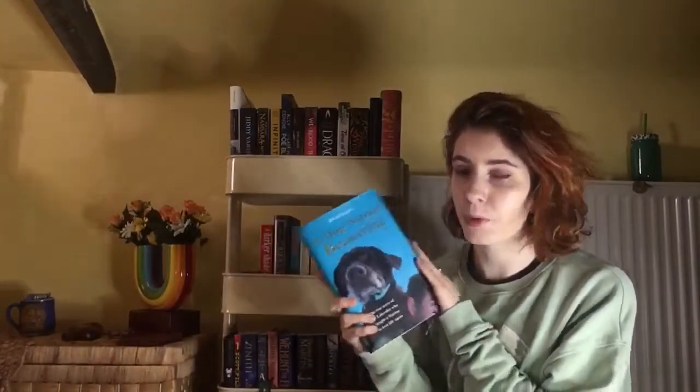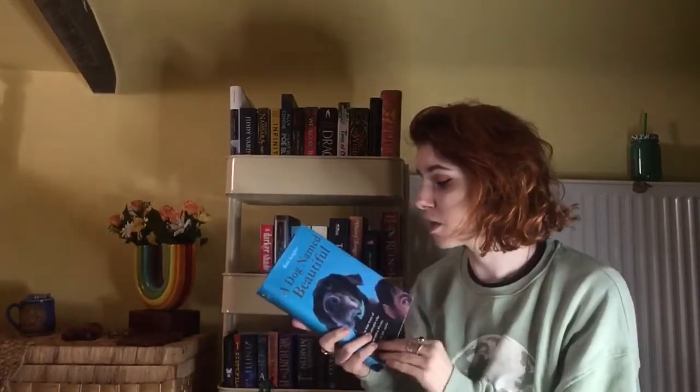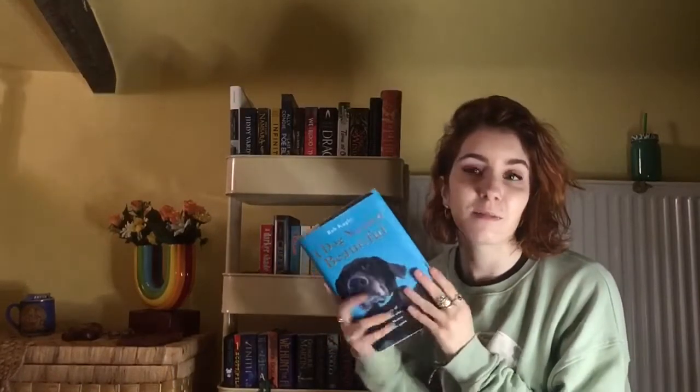Then we have A Dog Named Beautiful by Rob Kugler. This is one that I've had for quite a while and I've been wanting to read for a very long time. The only reason I haven't read it yet is because the main storyline of this book is that the dog has cancer and they're trying to get the most of their lives together.